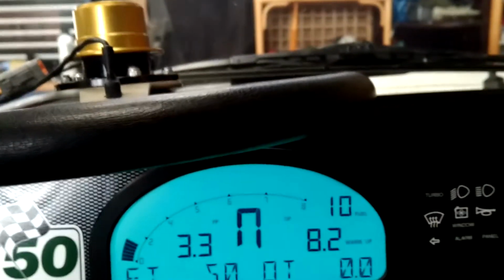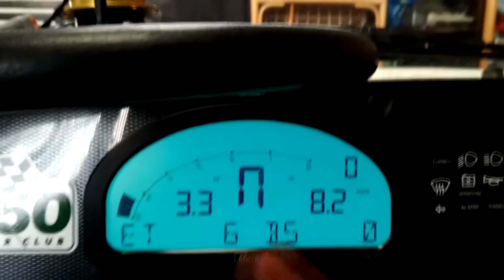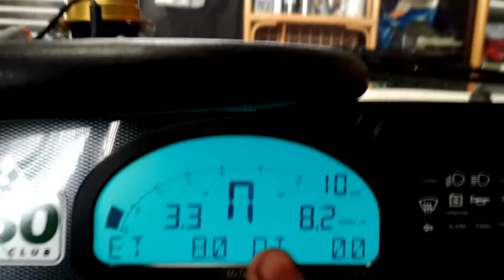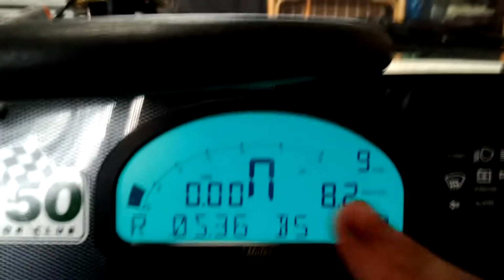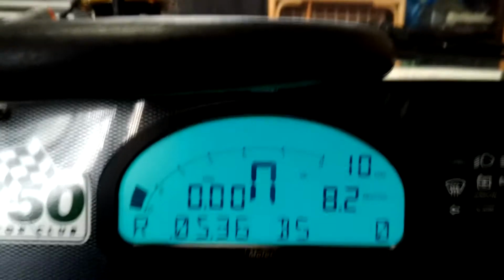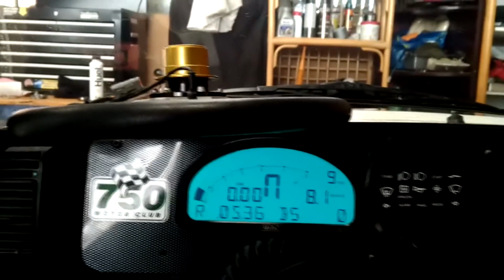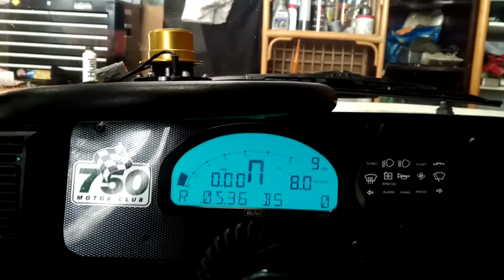It's actually got a few more modes as well, this dash. This is the race mode. I've got the engine temperature and the boost control. It keeps blinking back to this while the engine's cold. And then I've got practice mode, which gives you lap times and boost. But I don't tend to use that because for some reason it doesn't seem to register the lap time.